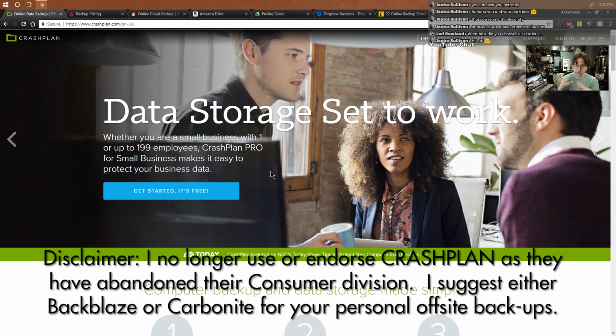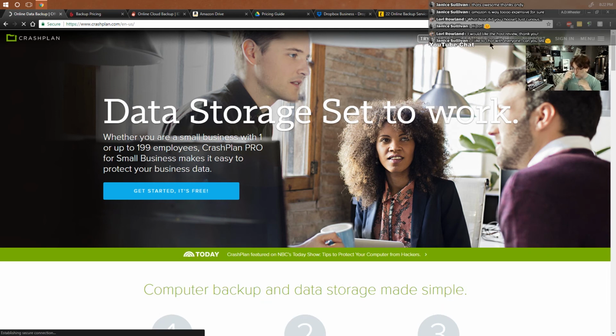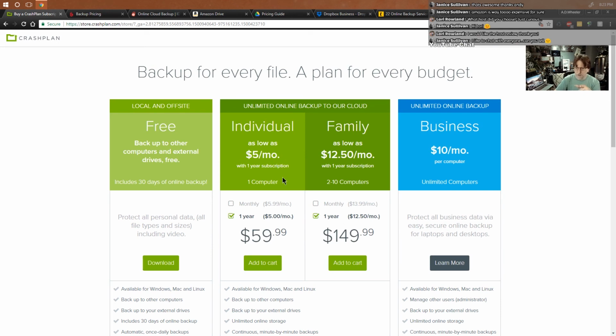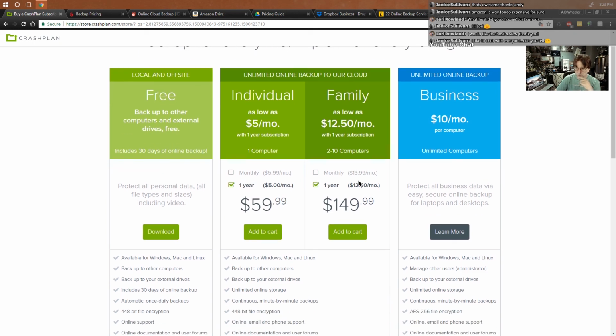Now, CrashPlan has gone through a lot of growing pains, and right now they're not so good. But their prices are great. It's $59 a year for unlimited storage, I think. Let me just look at the store real quick and I can tell you. All right, so there we go. $5 a month for one computer. I have the individual plan right now, because I'm only backing up one computer. My main system, my server, is the only thing that gets backed up.